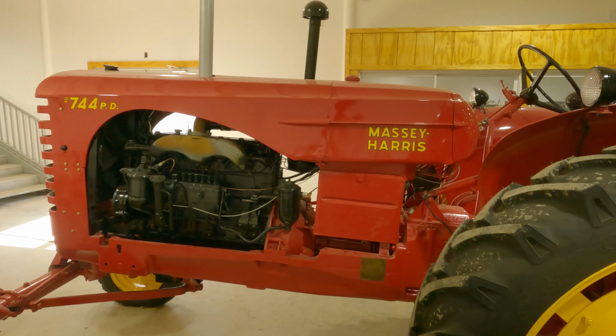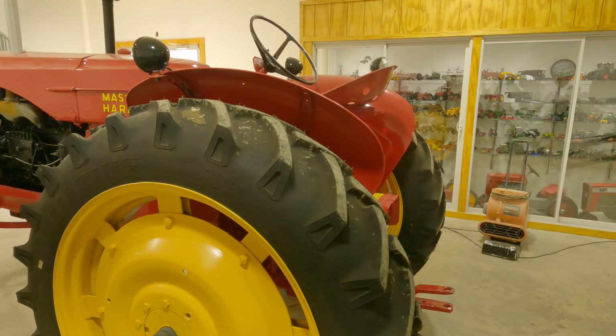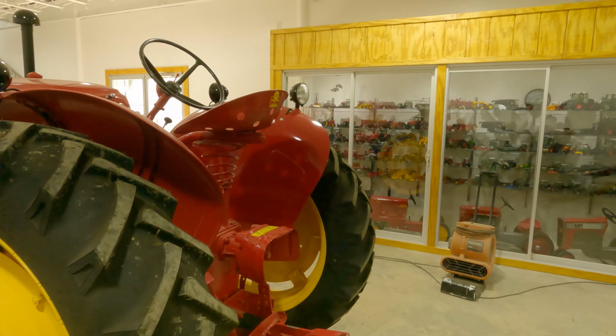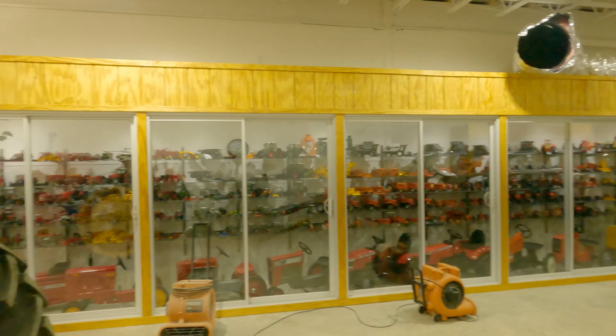744 PD. That's pretty cool, right? It's a beautiful tractor. And this air conditioning feels excellent. Y'all wouldn't understand, but fat man be sweating. It's hot. It's hot. So, with that said, we're going to try to remain decent. But we are going to.